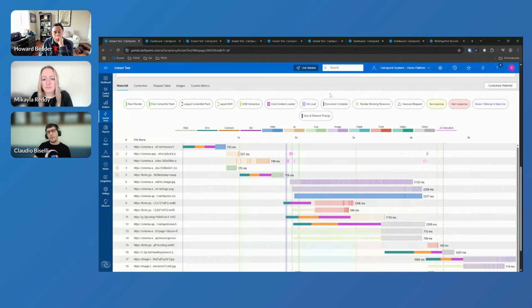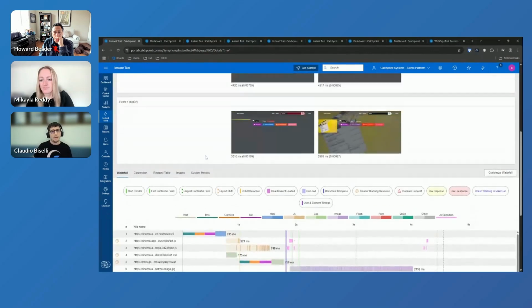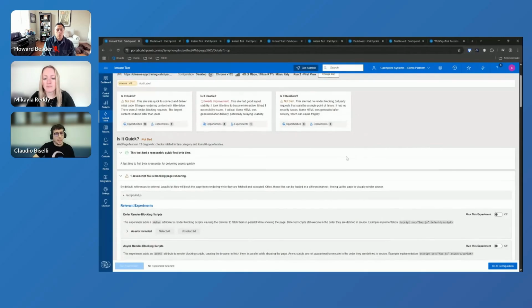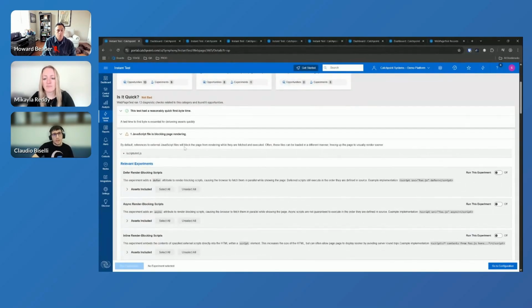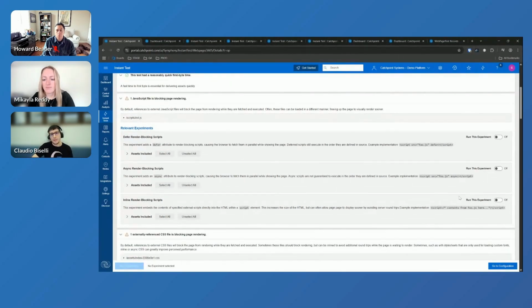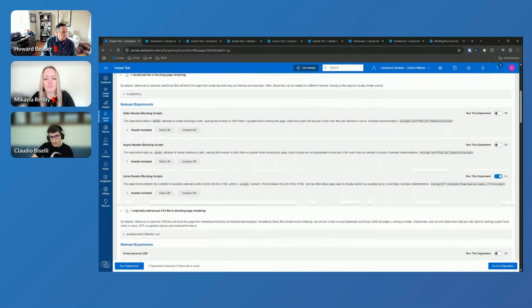So what we can do here without entering into the React scope of our application. If we take a look at the opportunities tab, we know that, okay, in the quick section, there is one JavaScript file which is blocking the page rendering, and we saw it from the waterfall. So we know that this JavaScript file is important. It's one of our main JavaScript files. So one thing we can try to do is embed the content of this file into our initial HTML to reduce the time required by the browser to fetch the request, parse it, etc.